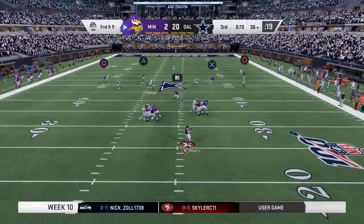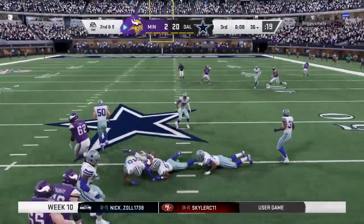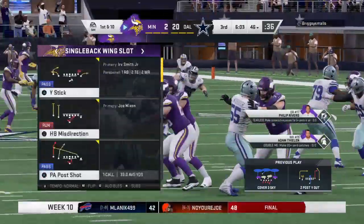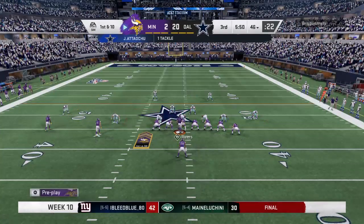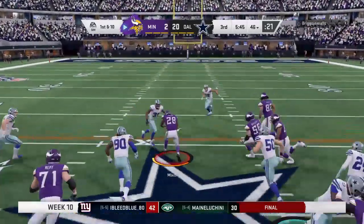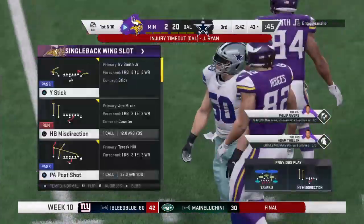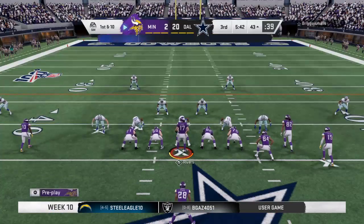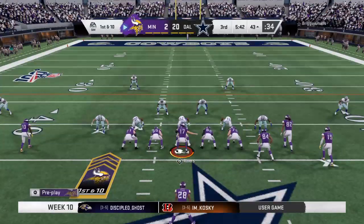On 2nd and 9, Rivers. Now he'll dump it underneath to his running back, complete. And able to get this one across the 45 before he's brought down. It's a first down on a gain of 10. Let's go. Let's bring it. Mixon with a first down carry. And he'll work it across midfield inside the 45. Let's go. They're making it look easy out there. Another first down. So far on this drive, let me do a little bit of math here. 4 plays, 3 first downs. That's a pretty good recipe for success.